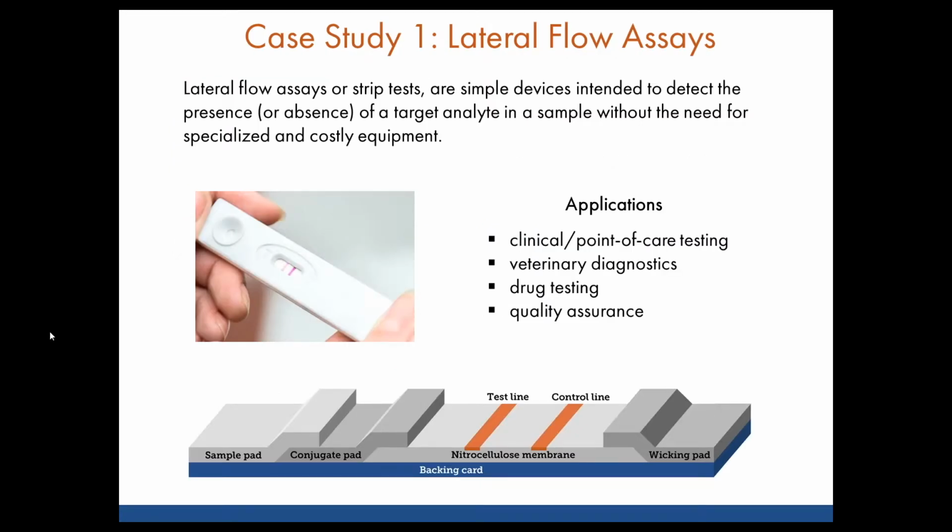So the first case study that I wanted to talk to you about is lateral flow assays. You would be familiar with these as the over-the-counter pregnancy tests. And the way that they work is that you'll introduce some sample, whether that's saliva or urine or blood, put it in a little spot on this cartridge, and that will wick basically along the strip.